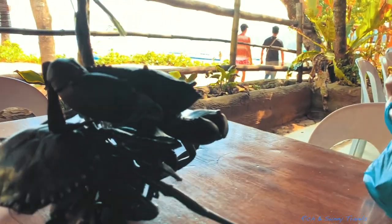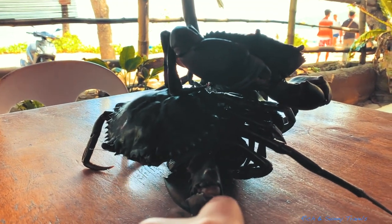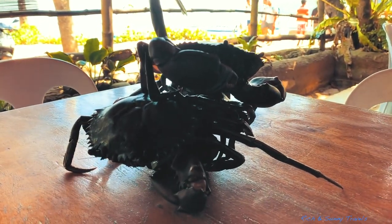Wow, these are crabs. This is a small crab. This is alive also. Look at the eyes.